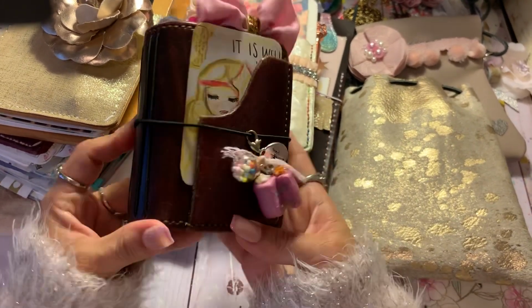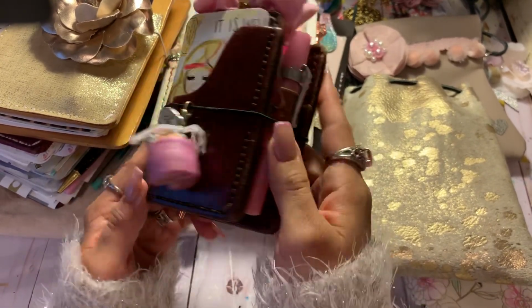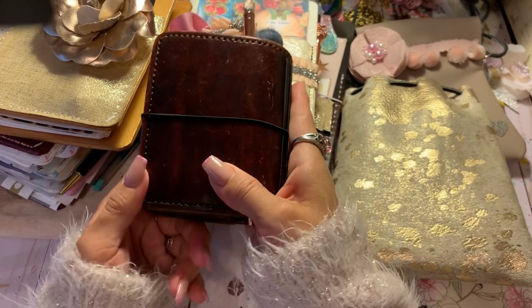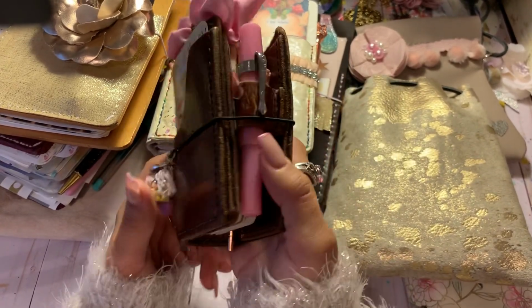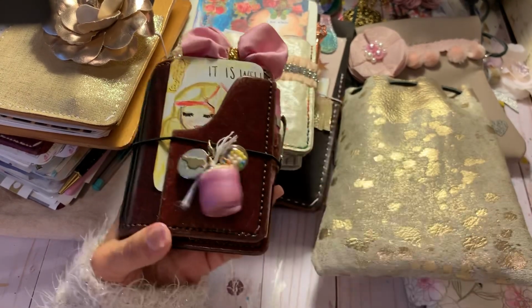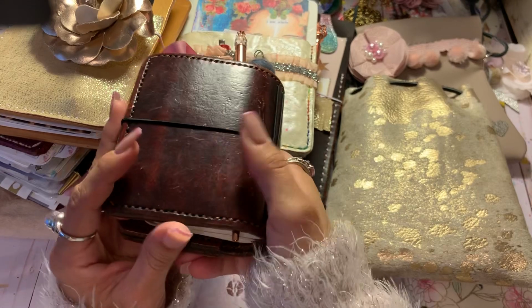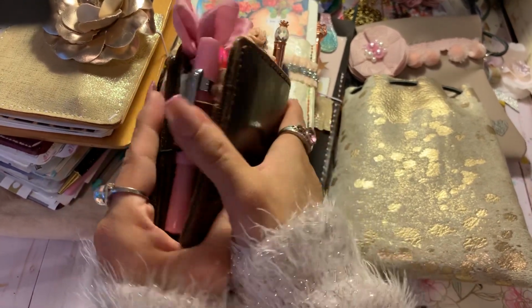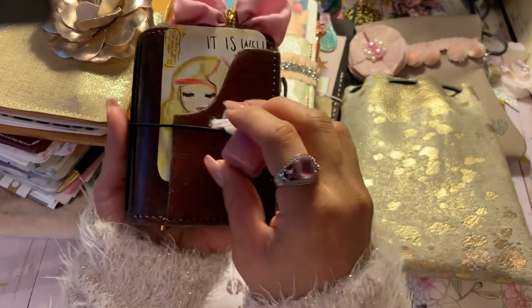I'm going to start with my little vintage indie, one of my favorites. I always come back to this tiny little adorable one, and I will try to remember to put our shop down there. Our shop is closed at the moment to catch up on present orders, but anyway, this is my vintage indie. Nice scuffed, beautiful, yummy leather. Allergies are bad, sorry about that.